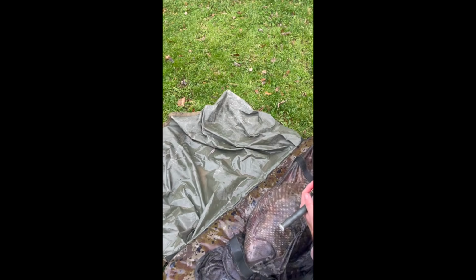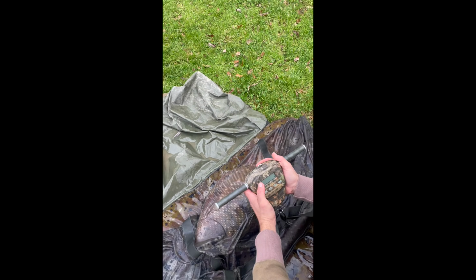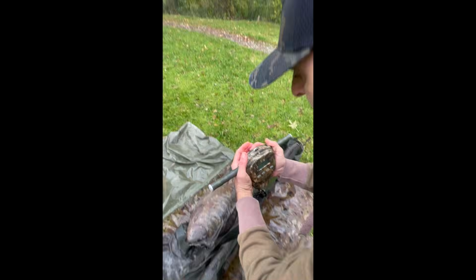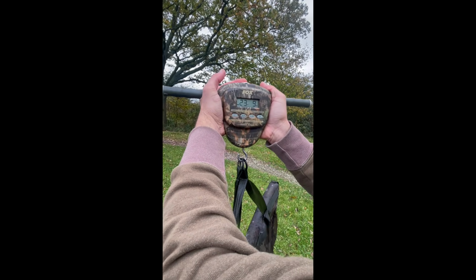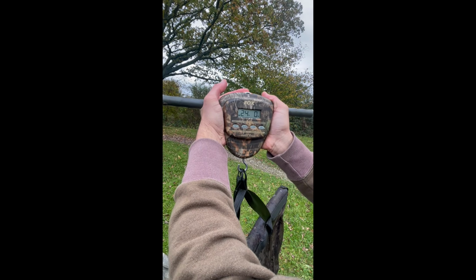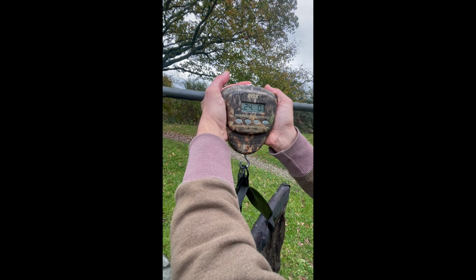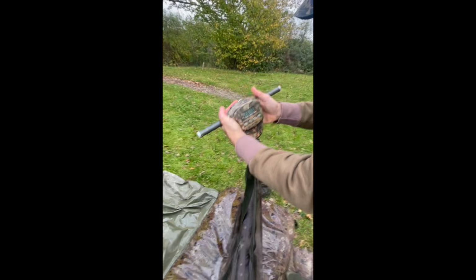Right. Ready? Let's just zero it up. Yep, zero it. Okay, here we go. Oh, would you look at that? Banger. 24 pound on the nose. 24, lovely. Come on, the carp.